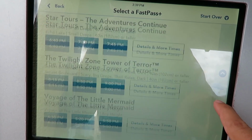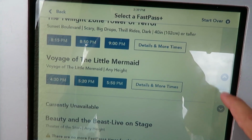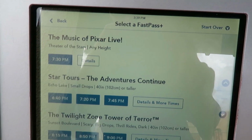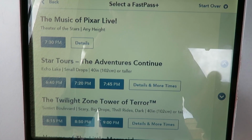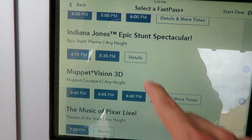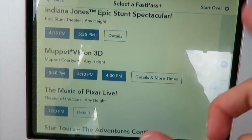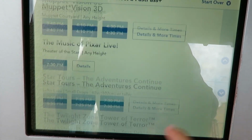If you scan all the way down to the bottom, you're going to see what's not available. It's probably going to be the more popular rides or things like the shows that have a limited amount of FastPasses available in the first place. For anything that you're interested in, if you hit details here, it's going to show you more specific times that are available. And the most important thing about this is to keep refreshing.